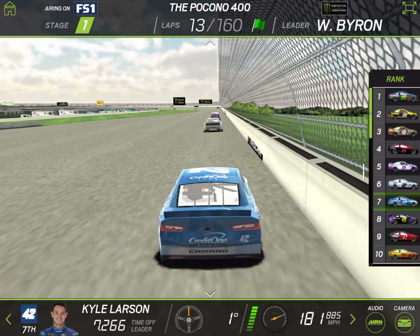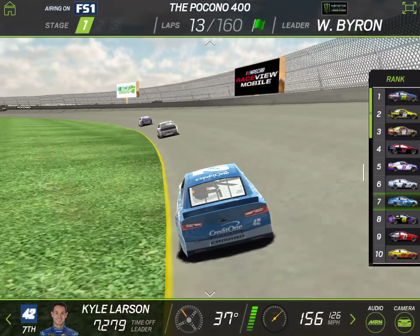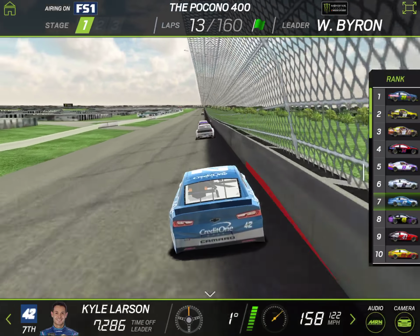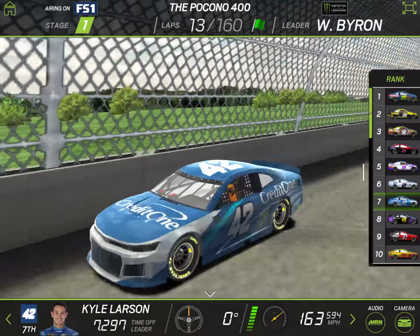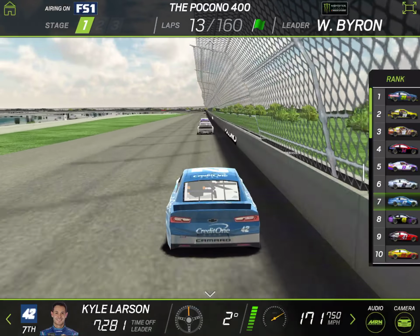Kyle Busch, Clint Bowyer, Denny Hamlin, top 5. Then Brad. And Dave, we were talking just a moment ago that Brad has caught Denny. I guess he's actually just never let him go. The problem is he's there. He's been stalking his every move. He just can't get by.